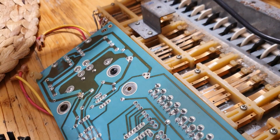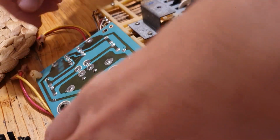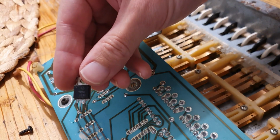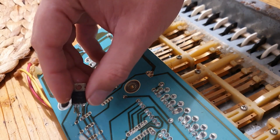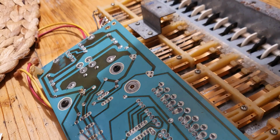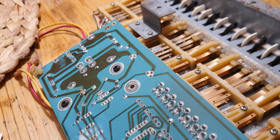Oh, it's just dropped out. They don't always come out that easily. There it is. Removed. This transistor is the power supply for the headphone amp, but the headphone amp, I think, from just looking at the schematic, also drives the line output. So if that's gone bad as well, then we wouldn't really be hearing any audio coming out, presumably.